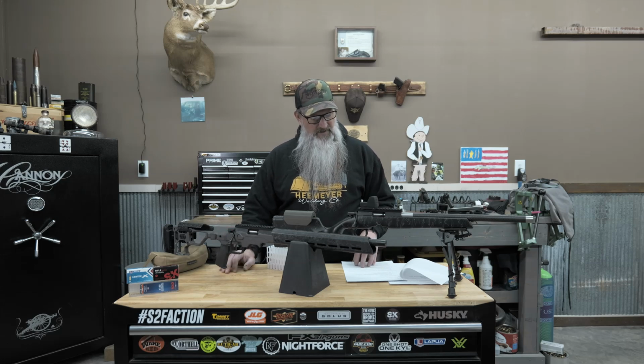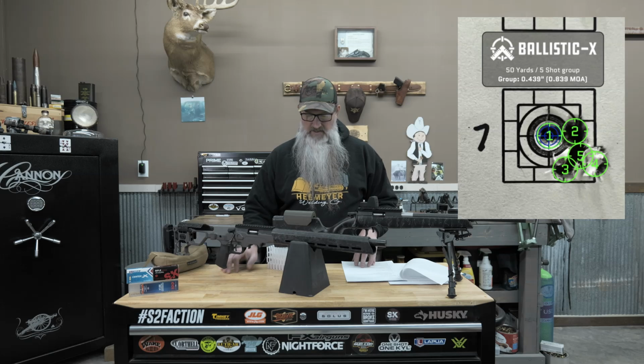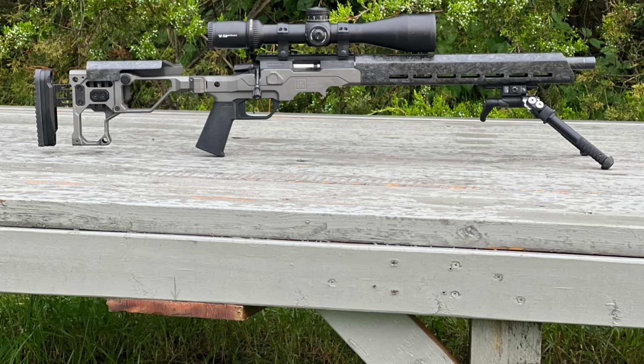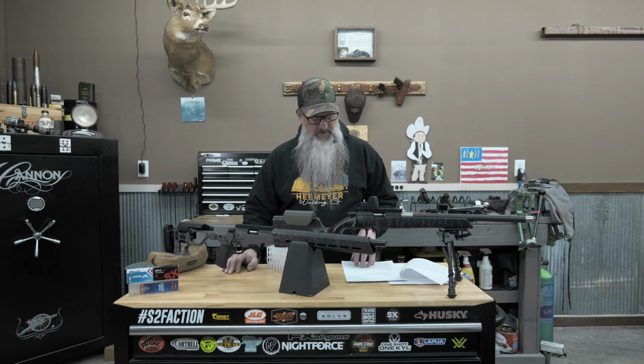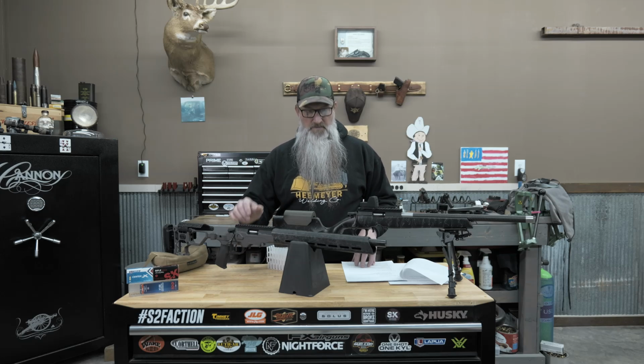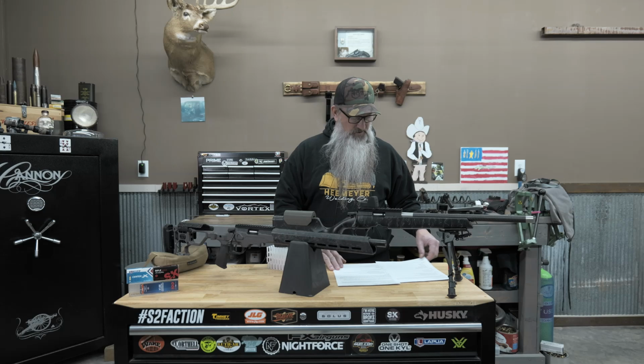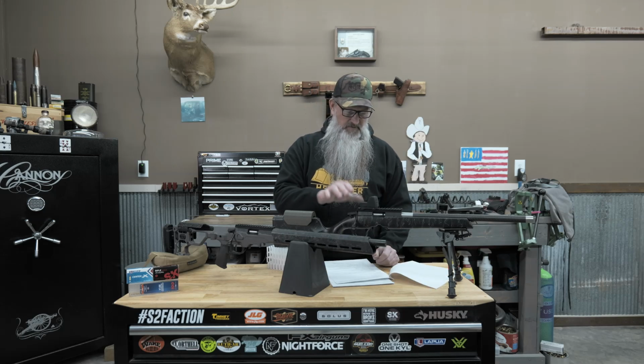On the MPR, claimed weight is 6.2 pounds, with an accuracy guarantee of sub-MOA at 50 yards. You can get the action in Black Cerakote. The chassis comes in either tungsten, black, or desert brown. Ours is in tungsten as tested here. And then the barrel, handguard, and cheek riser are all going to be carbon fiber. The MSRP on the MPR is $1,249.99.